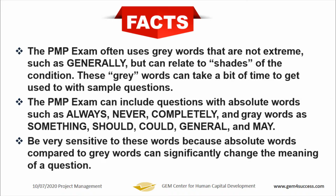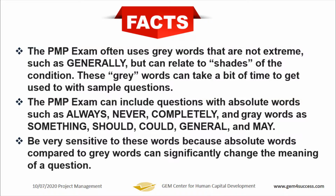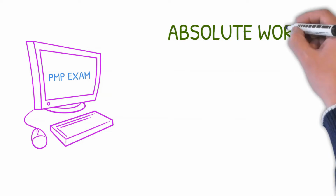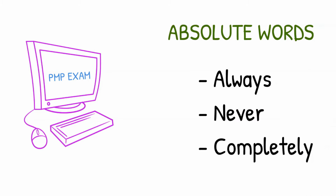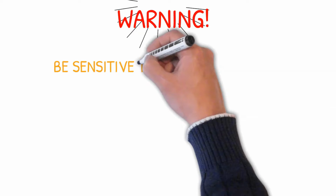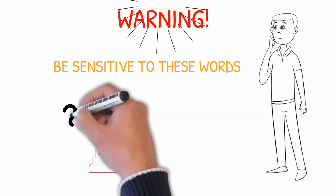Okay, let's discuss some more facts. The PMP exam often uses gray words that are not extreme, such as generally, but can relate to shades of the condition. These gray words could take a bit of time to get used to with sample questions. So, still going back to the fact that you should solve a sufficient number of questions, tons of questions, before the main exam. The PMP exam can include questions with absolute words such as always, never, completely, or gray words such as sometimes, should, could, general, may. Be sensitive to these words because they can significantly alter the meaning of a question.